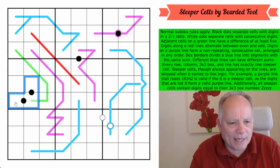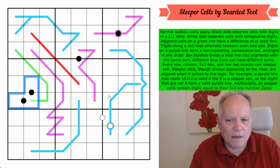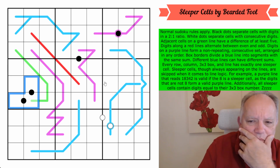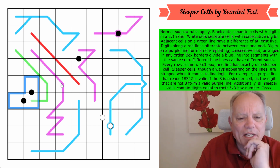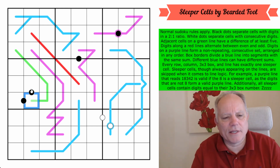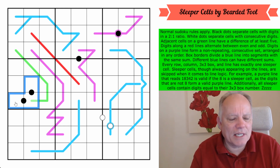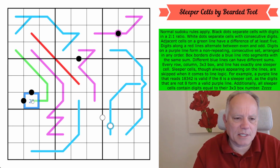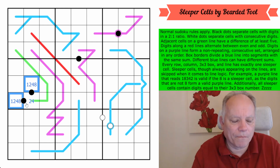Right, we've got a black dot sequence. Black dots don't seem to be affected by the rules. It's only on the lines that the values are affected. So a black dot is going to be normal, as normal as anything we'll get in this puzzle. This sequence of 3 has to be either 1, 2, 4 or 2, 4, 8. So that central digit is 2 or 4.